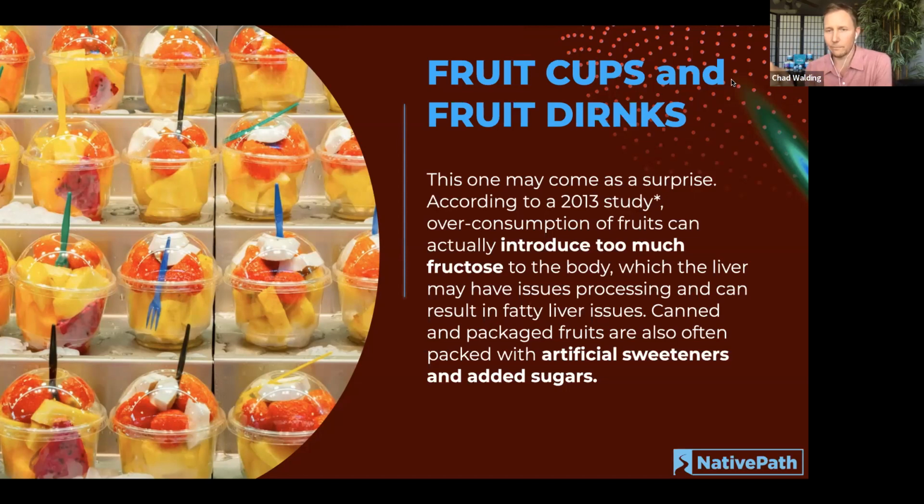It's not saying you can't have fruit. You can definitely cut up a banana and an apple and some berries, but it's the way these things are being preserved. When you buy it prepackaged, it's really a huge problem, and you really want to avoid fruit drinks at all costs. I misspelled fruit drinks.